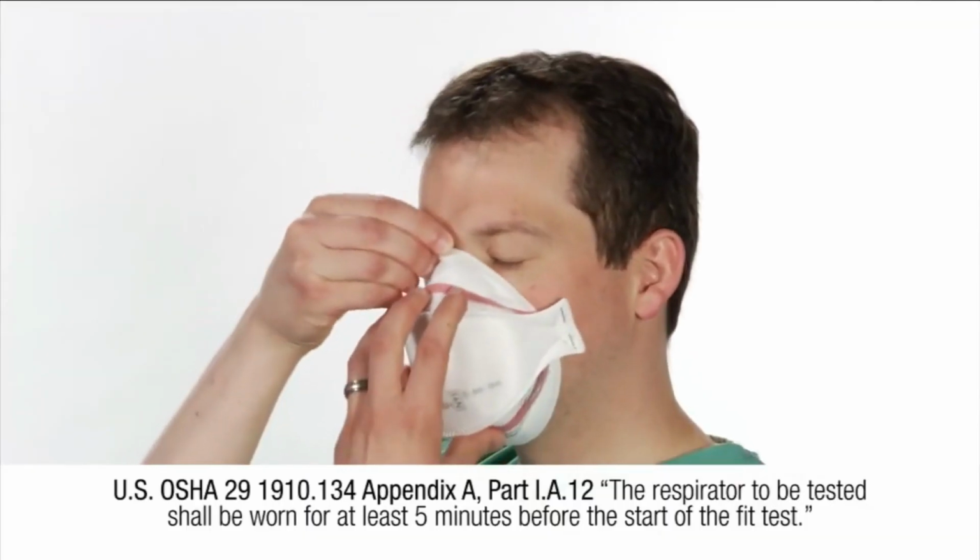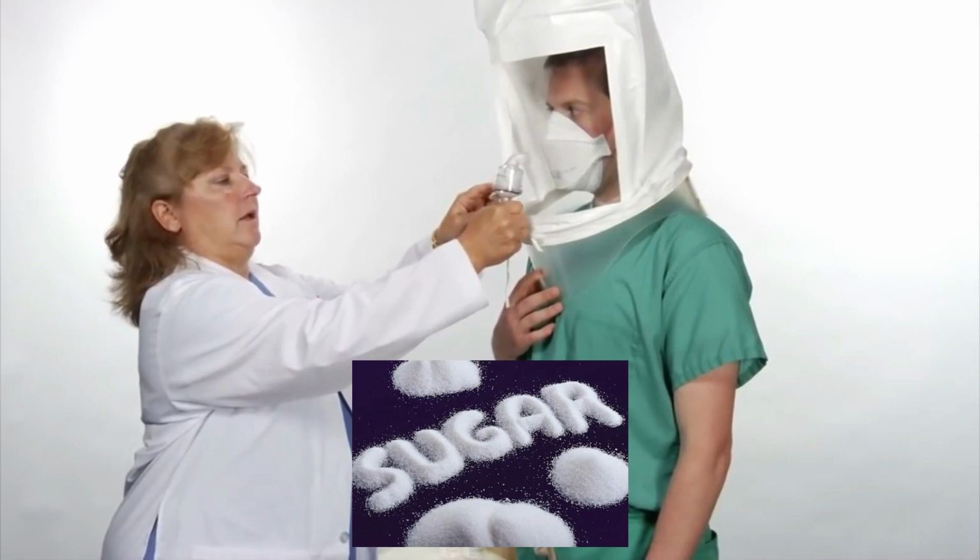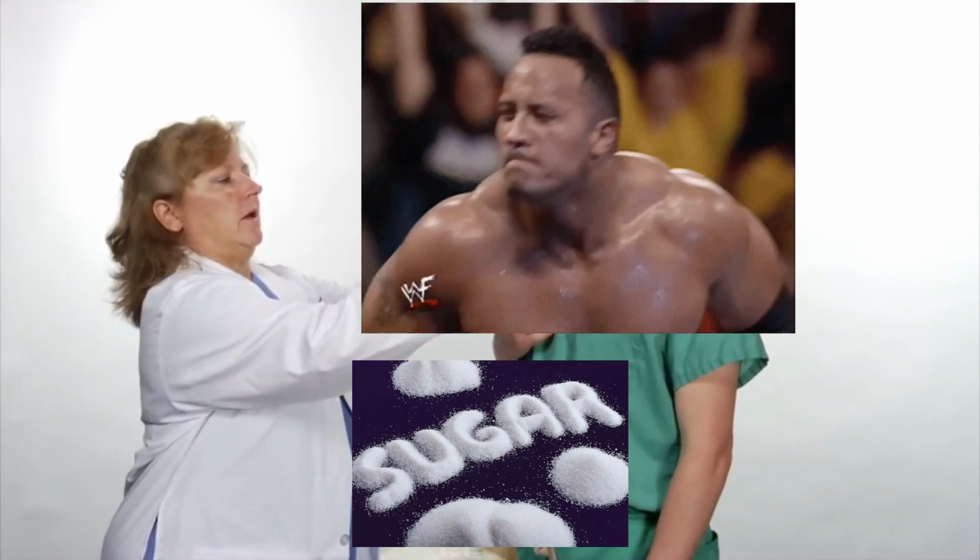For an N95 mask to be fully effective, it must be properly fitted to the individual user. Because you want that tight seal, it's not a one-size-fits-all kind of deal. You must get custom fitted for these through qualitative testing, which detects leakage into the mask. Health professionals do this by sitting in a chamber. They spray sugar particles in the air, and you should not be able to taste sugar if you have an intact barrier.